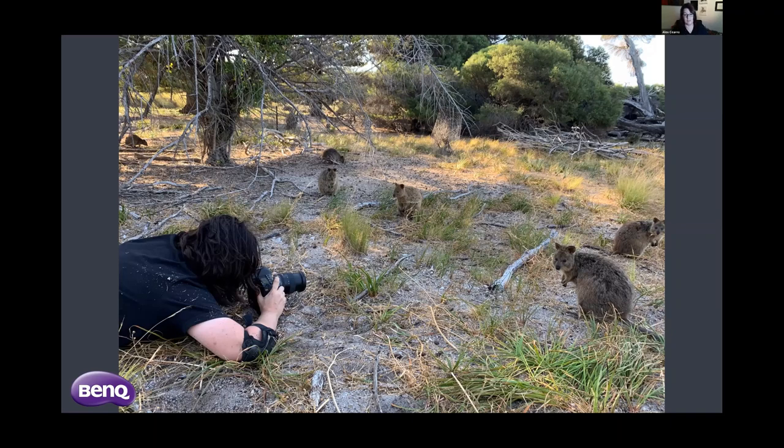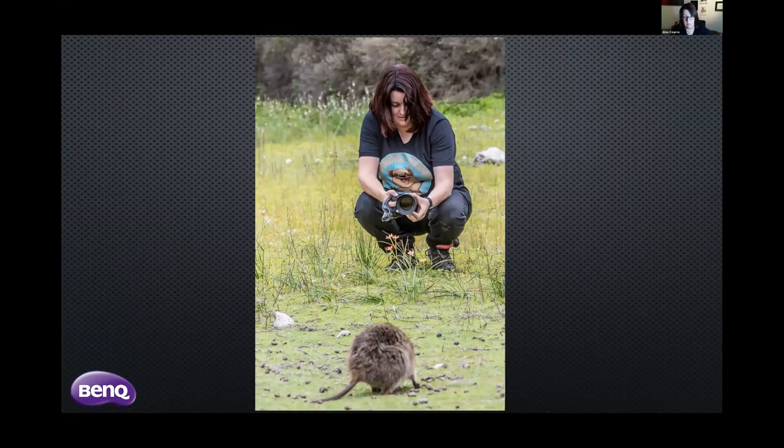And now I just do this. There's a flip screen, so you can just point the camera at your subject and look through the screen. It's much easier. And now I don't have to lay on the ground and roll around and get bitten by anything.